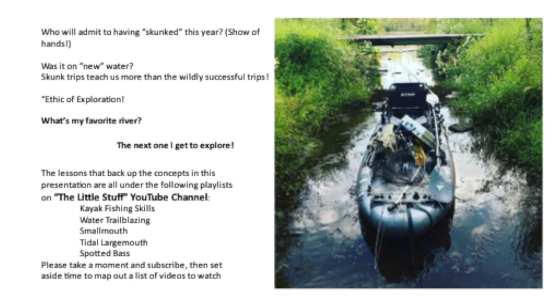And let's just get a show of hands. Who's had a skunk trip in the last year? If you're not having skunk trips, you're not exploring enough to find water that could be just absolutely amazing. And that's what does it for me, to not go where someone said, oh, you've got to float from so-and-so bridge down to this access here. It's amazing. Make sure you hit the outside bend on the third bank.